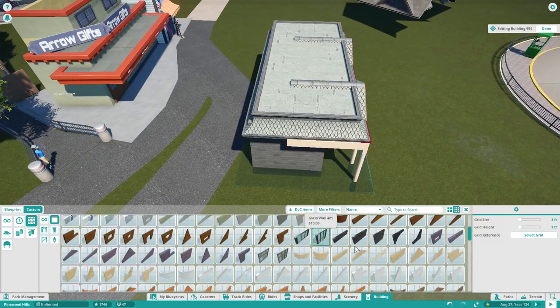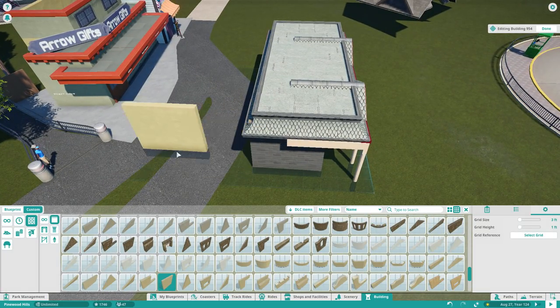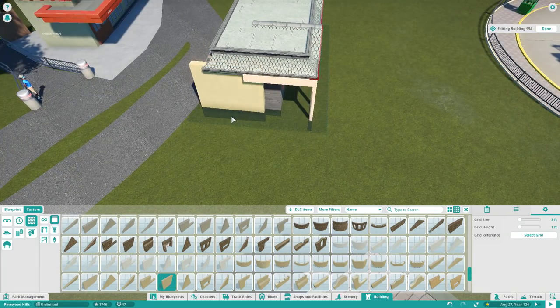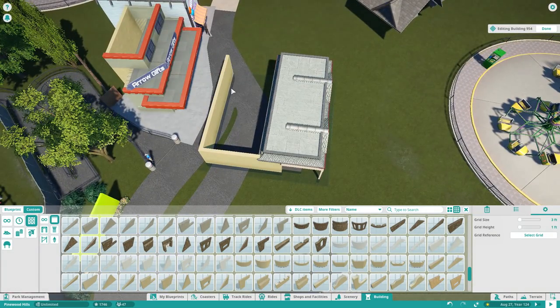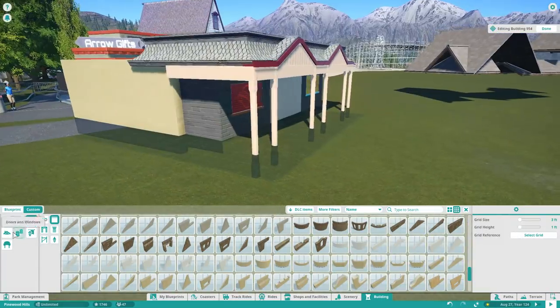But even this that I'm building right now is super generic compared to some of the stuff I was building for BroCoaster. I didn't think I could go even more generic, but I found even more generic.